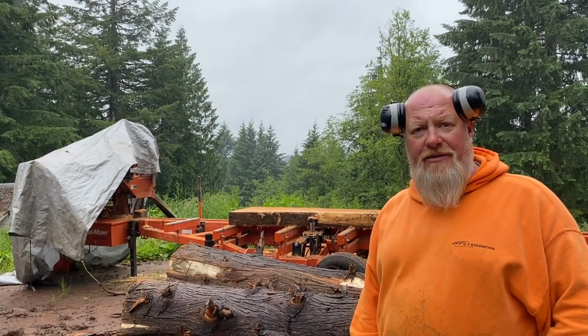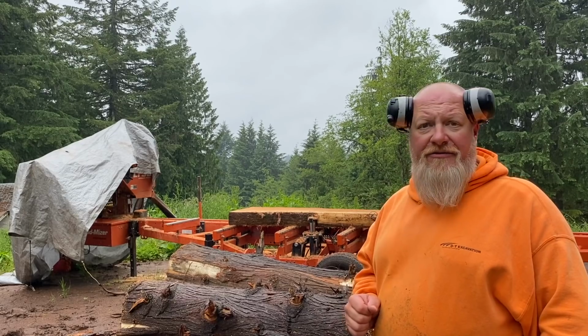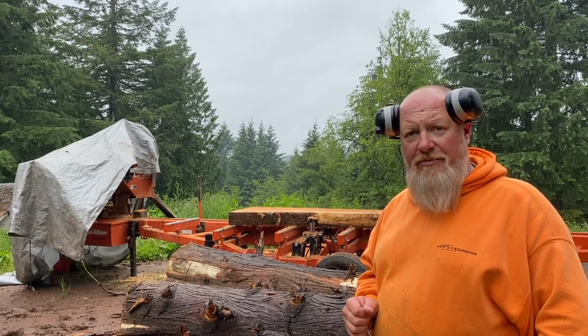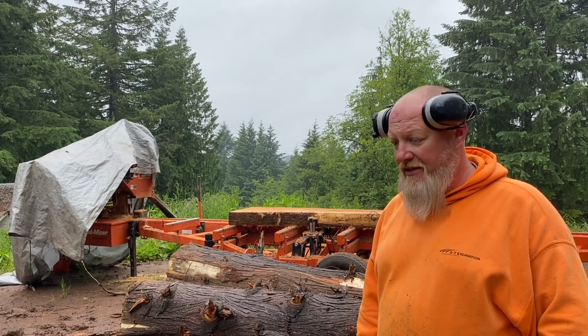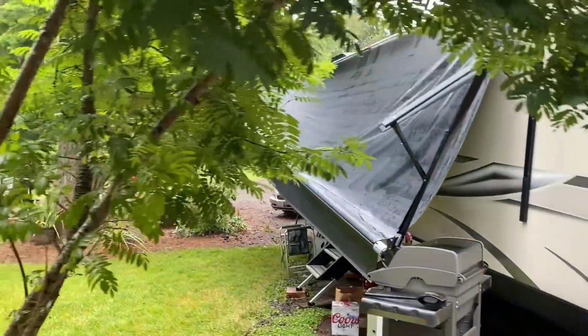Well guys, I think I'm gonna hit the pause button. The rain's starting to pick up again. I had my family over this weekend. We were doing a little camping trip in our front yard, and the rain just collapsed the awning on our less than a year old trailer.